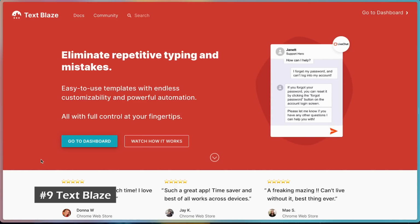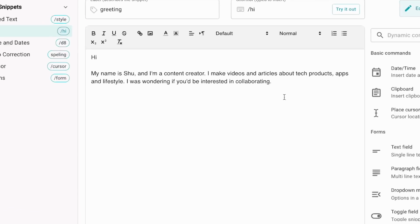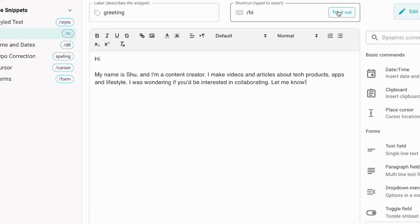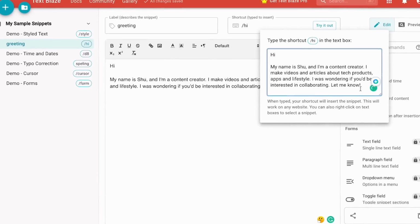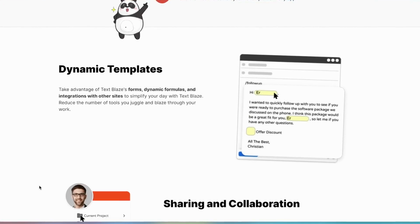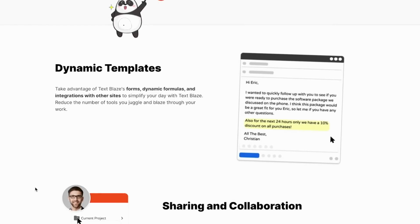This extension can save you so much time. Textblaze is a tool that lets you create snippets of text that you can use over and over again. For example, if you always start your emails with the same greeting, you can create a snippet for it. Then whenever you need to use that greeting, you just have to type a short code and the greeting will appear. You can also use Textblaze to fill out forms. So if you always have to type in your address, you can create a snippet for it and Textblaze will automatically fill in the form for you. It's really useful for anyone who has to do lots of repetitive typing. And it's not just for text, you can also use it to insert images and files.